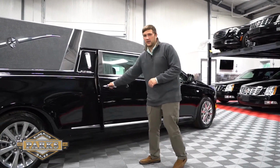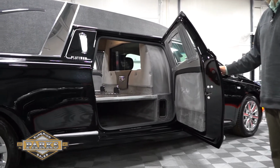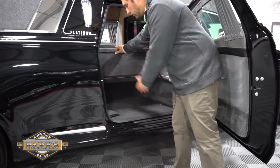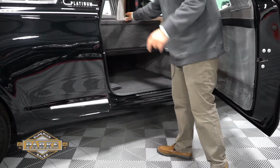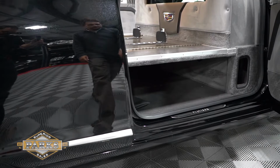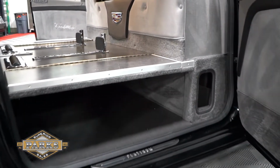Now opening up to the church truck area, you can see that it is a closed church truck. However, they have also put a flap on this side to give you more room so you can either lay your church truck down or stand it up, whichever you prefer. And to the right of that, you will also see the umbrella storage area.